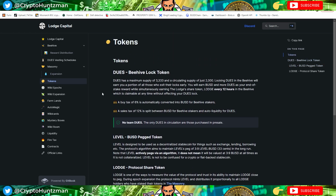So a quick look over the tokens again, just so after this section you have an idea. We have our Deuce token, which is the Beehive lock token, 3,333 tokens, and circulating supply of just 2,000. Locking your Deuce in the Beehive will earn you a portion of all those who exit the locks early. You will earn BUSD and more Deuce as the end of the stake reward, while simultaneously earning the Lodge share token. Lodge every 12 hours into the Beehive, which is claimable at any time without affecting your lock, which is perfect. A buy tax of 6% is automatically converted into BUSD for Beehive stakers.